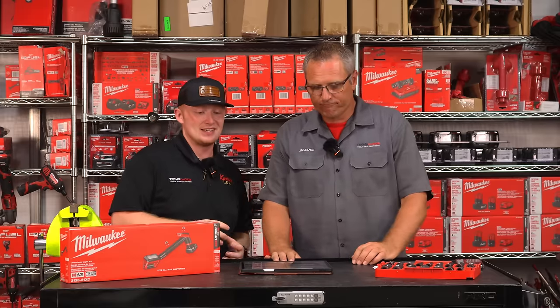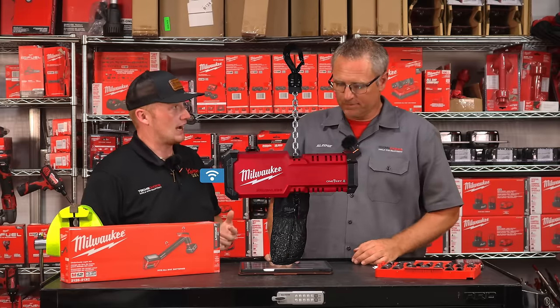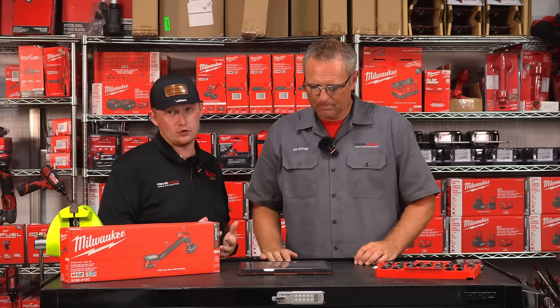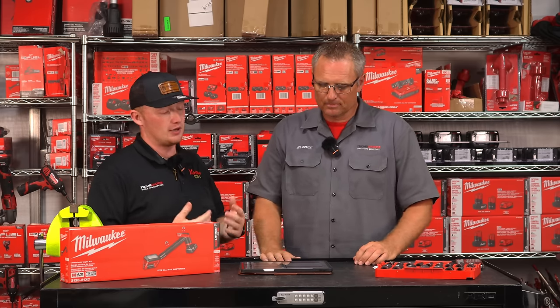Guys, this next tool that we have right here is the chain hoist. I don't really know much about a chain hoist, what you're going to use it for or what you need it for, but I know Matt's been in the tool business a long time, so he's probably sold a few of them, so I'm going to let him take it away.